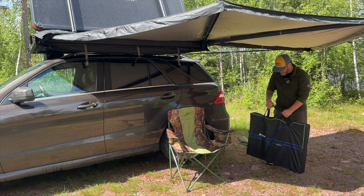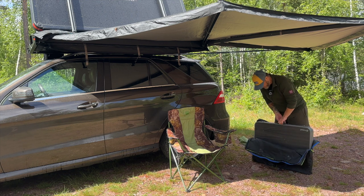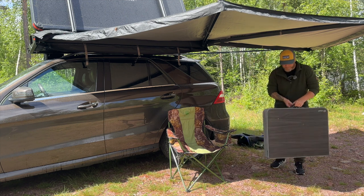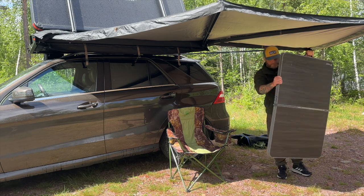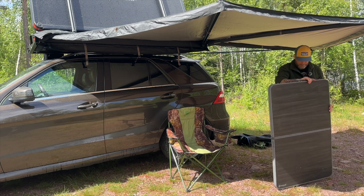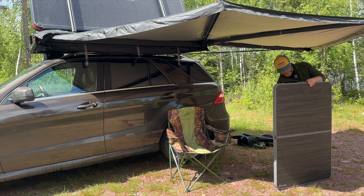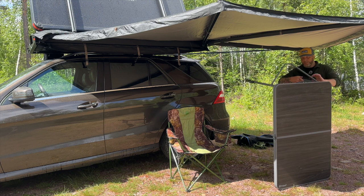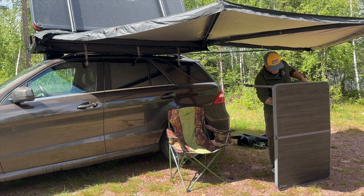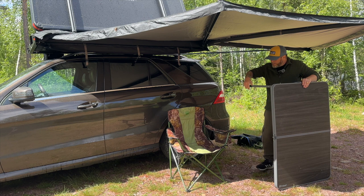So let's have a table so we can cook some food. I'm starving. Did drive up 5 hours. Not that long, but I need to refill. Need some more energy, so I think I'm gonna do some Korean noodles with like minced pork and maybe some cheese or something. Not sure yet. There we go.